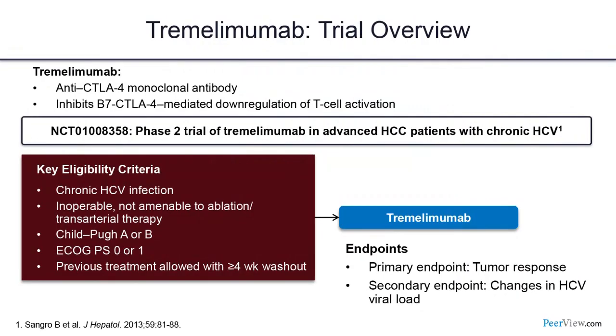So the story with checkpoint inhibitors started with tremelimumab, an anti-CTLA-4 antibody, in a study done by Bruno Sangro. This was a single institution study where he used tremelimumab in patients with chronic hep C infection who had advanced disease and were not amenable to locoregional therapies, had Child-Pugh A or B cirrhosis, good performance status, and they were given tremelimumab as a single agent. The primary endpoint was tumor response.